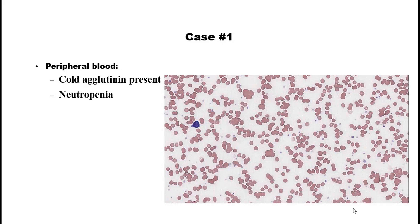Now, look at the peripheral blood. Definitely there's coagglutinin, as we described in the last slide. Definitely there's neutropenia because you don't see neutrophils on this slide. The platelets are normal. There's one lymphocyte there. The coagglutinin is small clumps, not big chunks of coagglutinin, and that's why the MCV is still relatively normal.